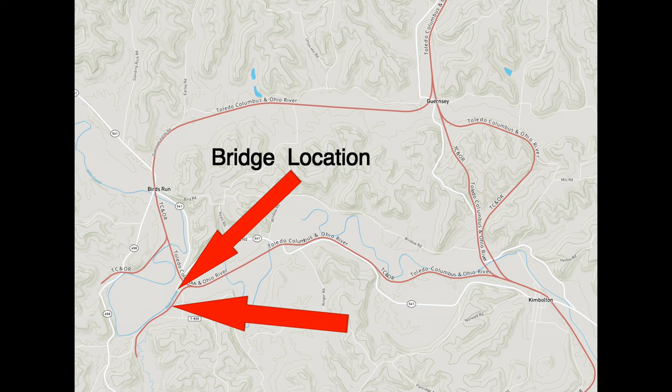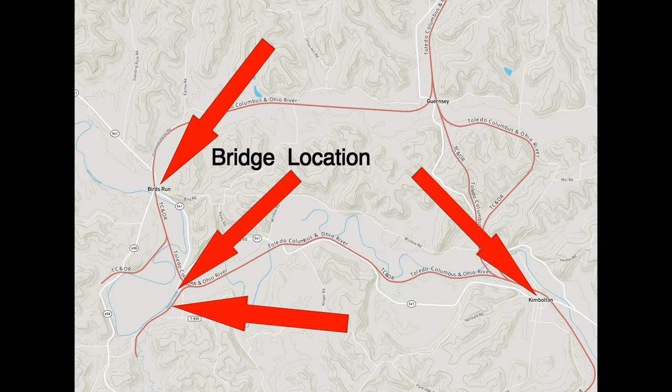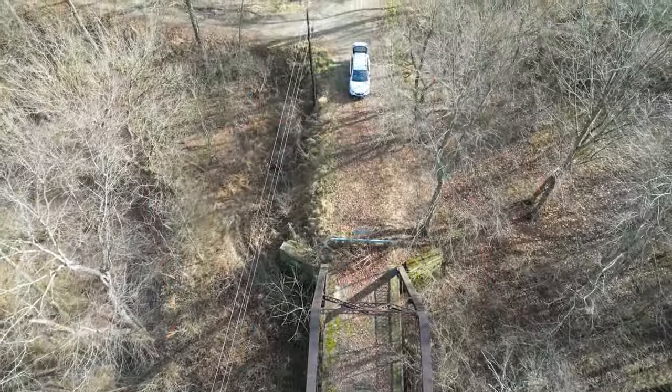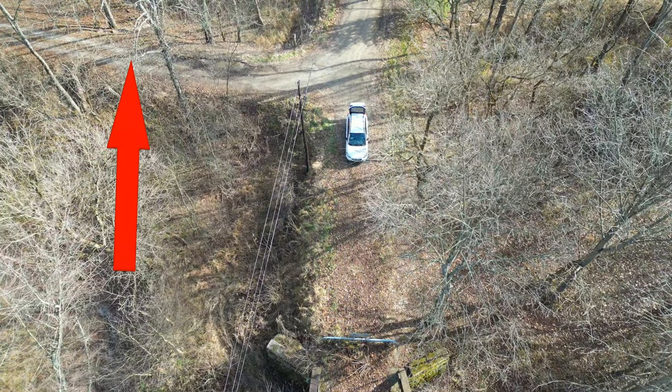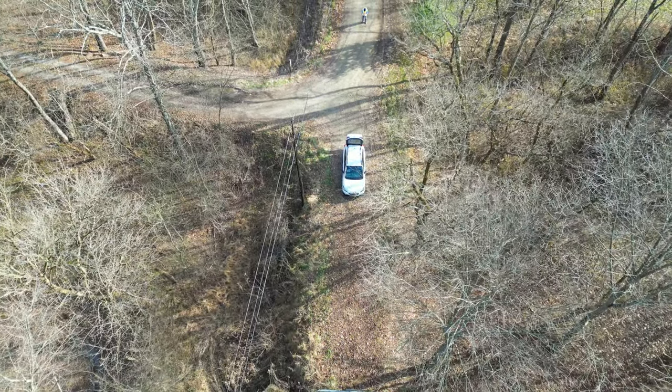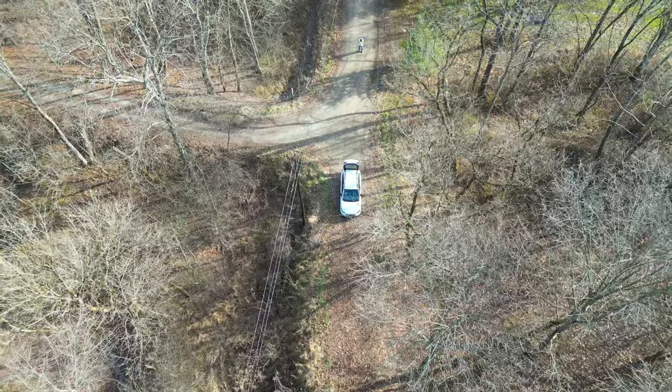I believe the sidetrack was to allow trains running from the town of Kimbolton to run off on the spur to make way for trains coming from Bird's Run. The portion of the spur running from Bridge Road back to the main line is now a private driveway. Plenty of interesting information coming out about this railroad in a future video. Stay tuned.